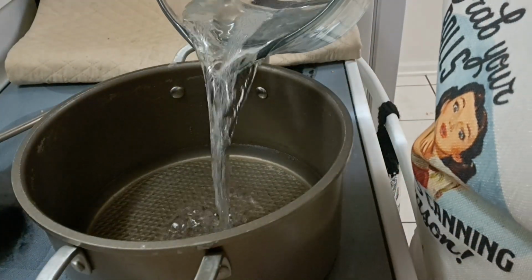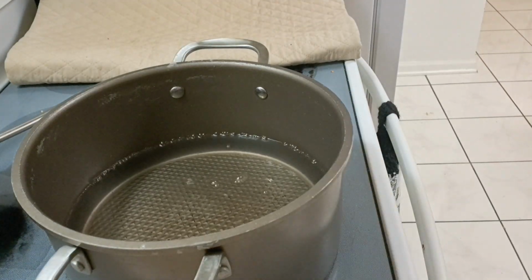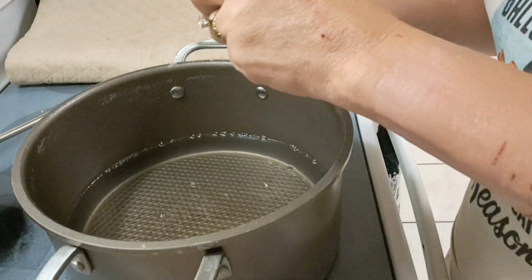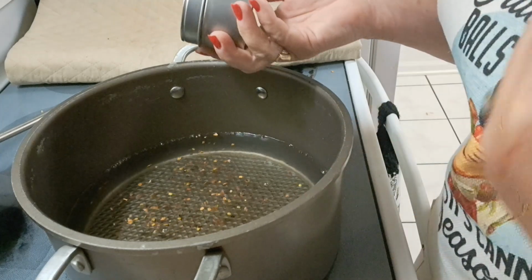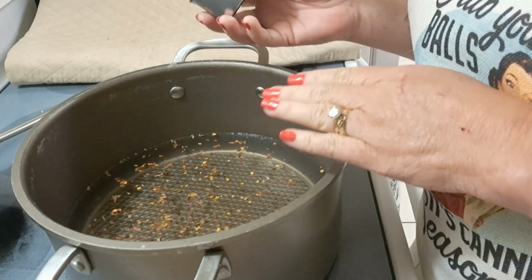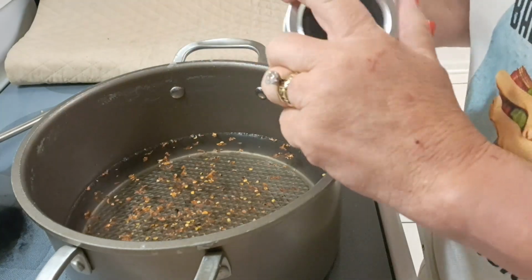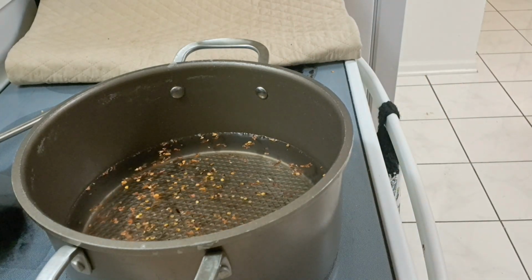All right, so now I'm going to put in the vinegar. I'm going to get this going because we're just going to kind of dissolve some of the stuff in here. Let me get my red pepper flakes. You do this to your taste. I'm making zesty. But remember, the flavor goes a long way when you're canning, so I just want a little in each one. I may add a little extra at the end.